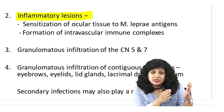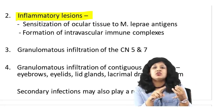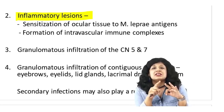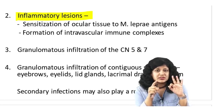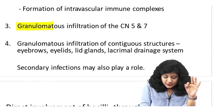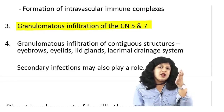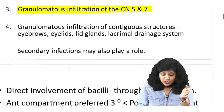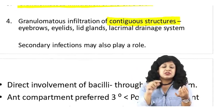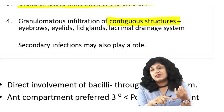See, this is pathology with ophthalmology. So, you have direct invasion, you have inflammatory lesions, and you also know that it is a granulomatous disease. Leprosy is a granulomatous disease. So, there can be granulomatous infiltration of these nerves also. Now, along with this, there will also be involvement of the contiguous structures. So, that's why I told you that along with the eye, adnexa will also be involved.